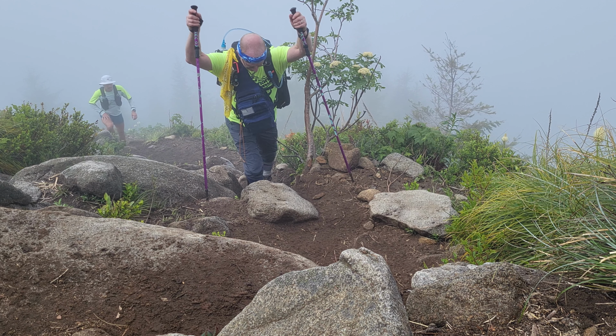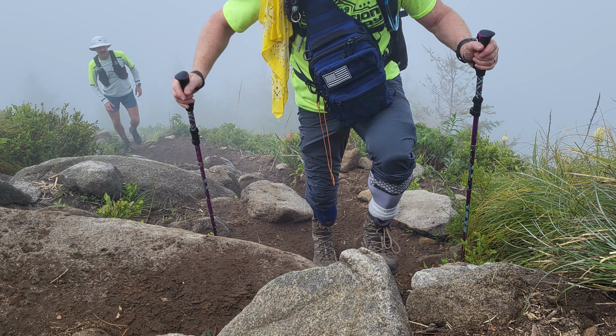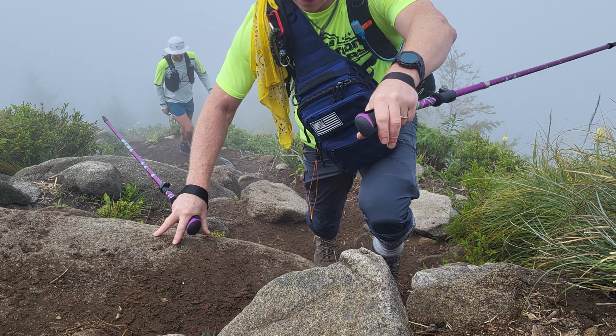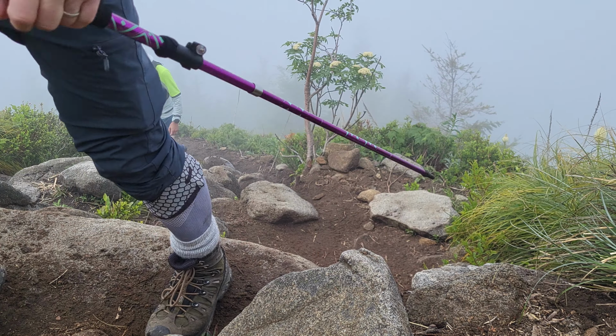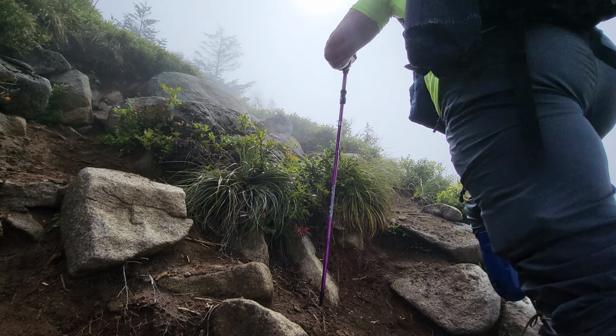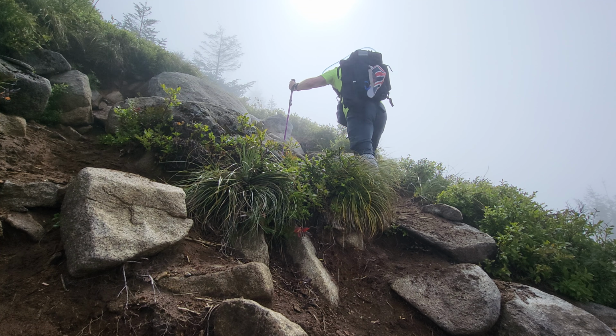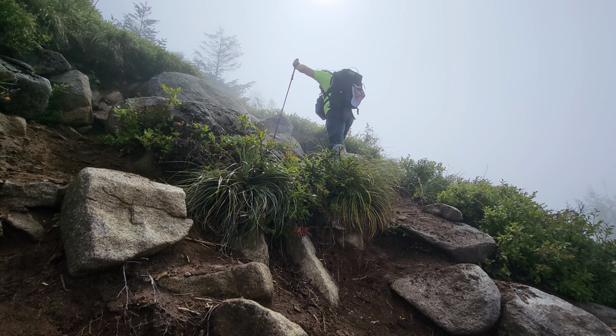At this point you're gaining 1 foot of elevation for every 2 feet you go forward. Sure seems like it's the other way around though. You see those hiking poles I'm relying on to get me up that mountain? Well, unfortunately, they broke on the way back down. More on that later.